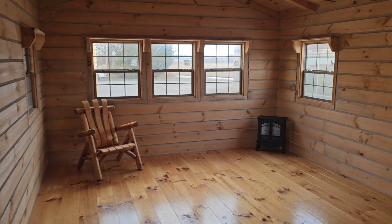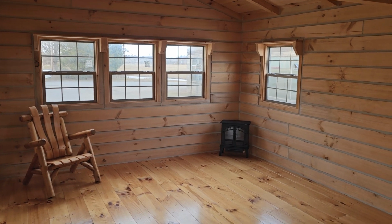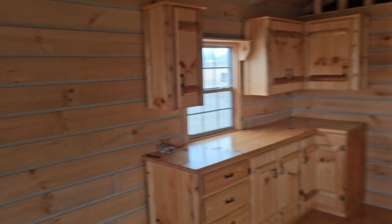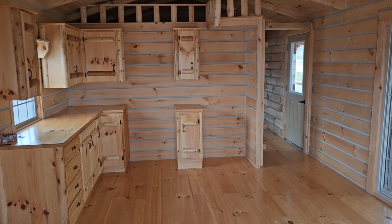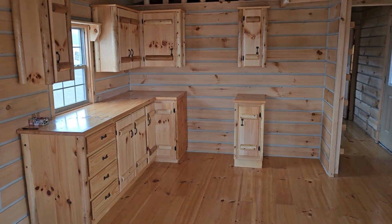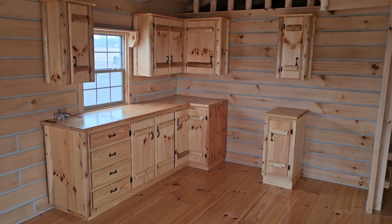This cabin here is a 14 by 40, so it's 560 square feet. And it has a 6-foot by 40-foot covered porch, of which half of it, as you just saw, is screened in. It does come with these built-in kitchen cabinets, which most of our investors love and keep.